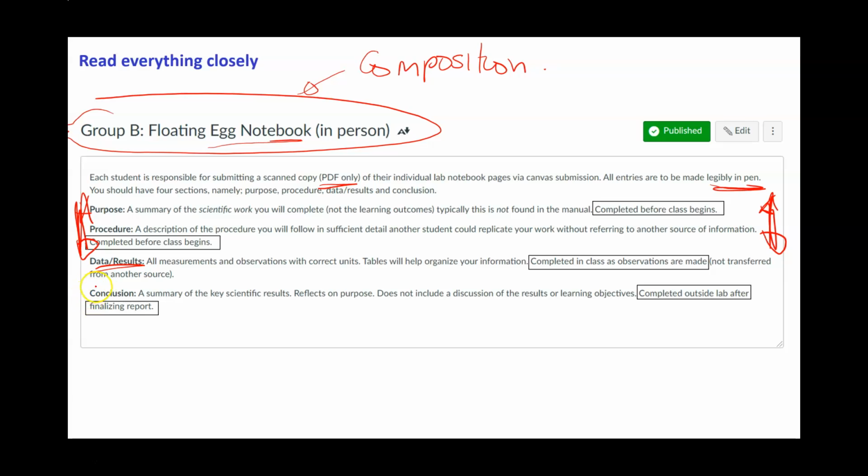And then the conclusion is done after you've finished the report. So don't worry about writing a conclusion in the lab or anything like that. You want to be doing that after you've finished the report. And there's a good reason for that: it'll be trivial if you wait until you've done all of your calculations and you actually understand how all of the bits go together. All right, so let's move on.